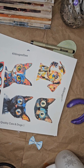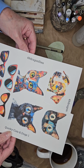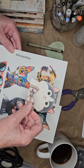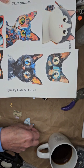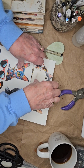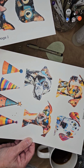Here, hold on a second. Let me adjust you. You can get the dogs and the kitty cats, and it also comes with the glasses and the bow ties. And I chose this cat. It was sitting up here, and this bow tie and this bow tie were down here before I cut them out. And then on this page are the dogs. So you can get these 2 pages from Barbara.